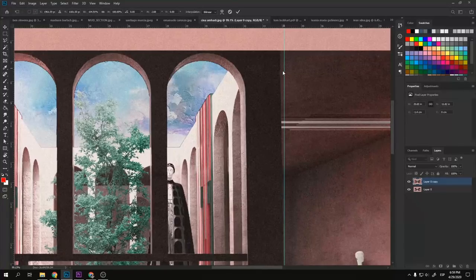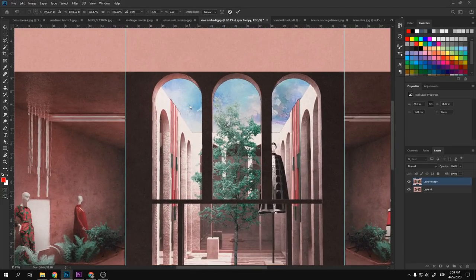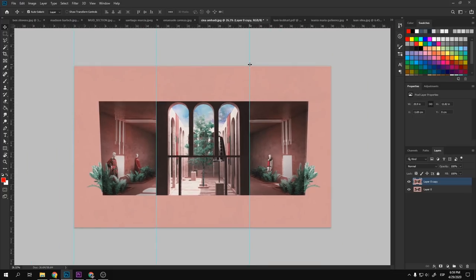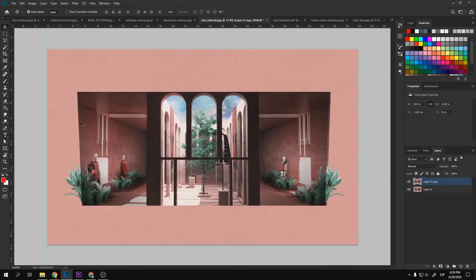You want these lines to be parallel. So you just stretch it out a little bit more. If you stretch it out and we take it out, it looks much, much more interesting. Obviously, you have this error right here, which you can fix if we select these spaces and just maybe use the clone tool.